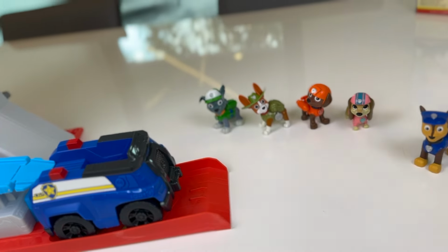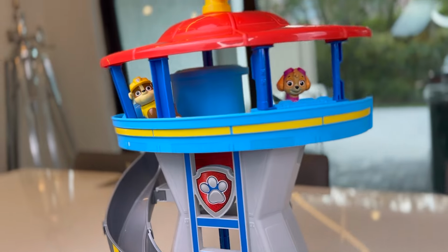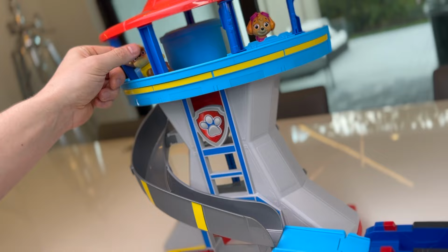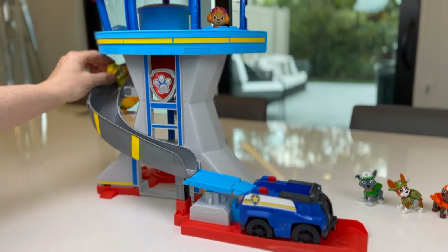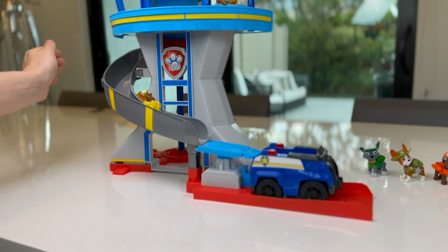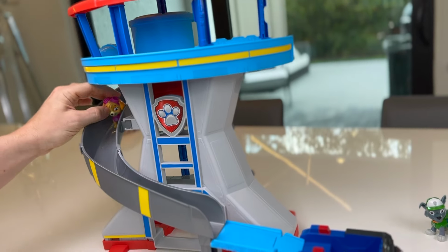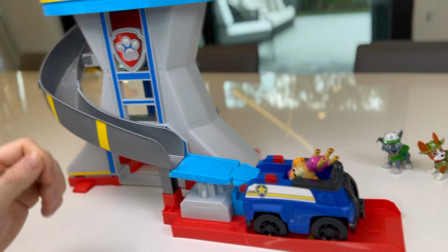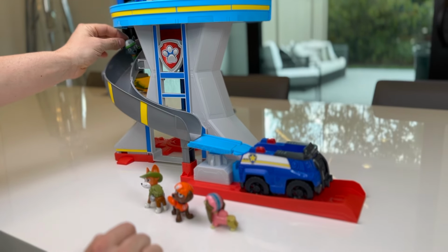All right. Let's see who's gonna do the best. Next one. So let's continue. And whose turn is it now? All right. So now we have up Rubble Reuben. Oh, he's so excited. This is my favorite character, I think. Rubble Reuben, the bulldog. Okay, so let's see how he does. Ready? Oh, my goodness. Come on, Sky. Here she goes. Woo! Almost. But Rocky's up. Can you make it? Come on, Rocky.